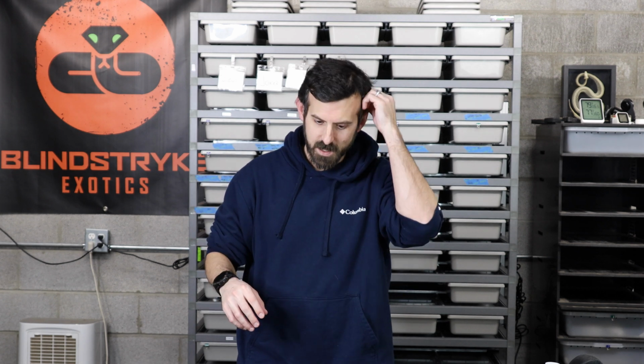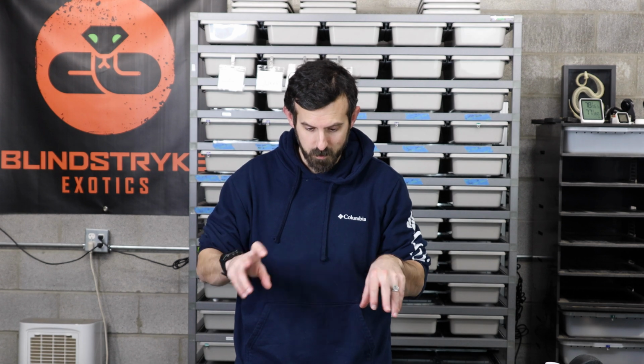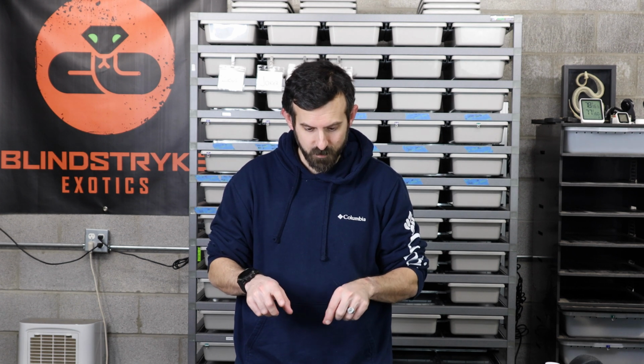I didn't catch her shed, but she looks very, very gravid. But there's 11 eggs in this clutch. Very big clutch. This female's first clutch, she's huge. She's like a 3,000 gram female. And the couple that have pipped, 4 of them pipped so far. One of them looks really cool.